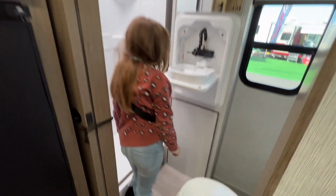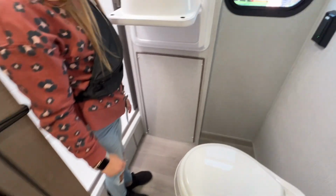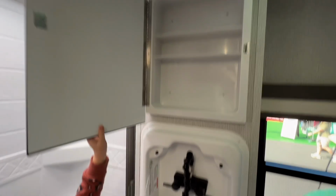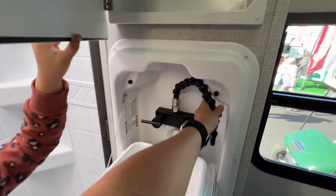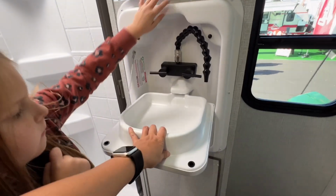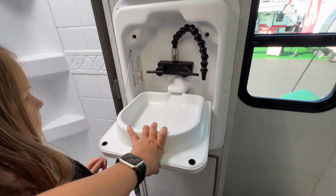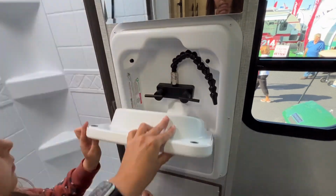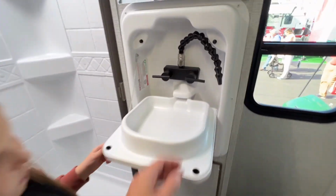And then here we have the bathroom. A nice window over here, mirror storage, and you do have these fold down sinks. We have this in the 15BH. This might look different to you guys if you're not very familiar with this type of bathroom. But since it's a smaller bathroom, they try to utilize the space as much as possible.